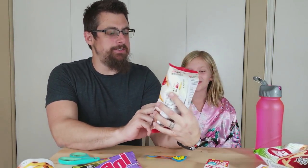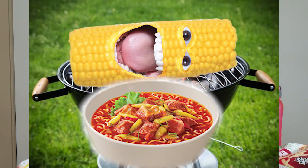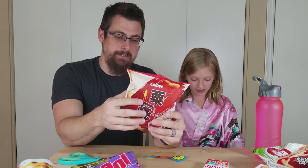All right, these are Caldi. It says on the back, grilled corn, mala flavored. I don't know what mala is. All right. Let's look at some of the ingredients.